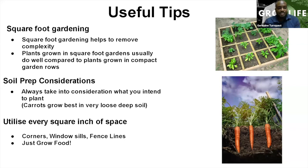Utilize every square inch of space. At our farm, that is exactly what we do. We have garden beds, we have a shade house, we have containers, but we also plant along the fence lines, in the corners. You can see zucchinis growing, cucumbers, whatever. The whole point is grow food.